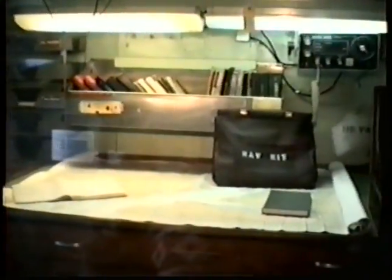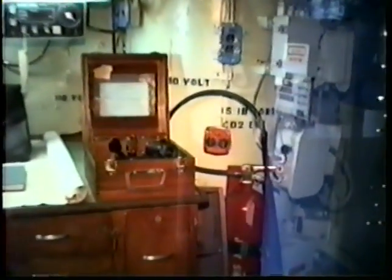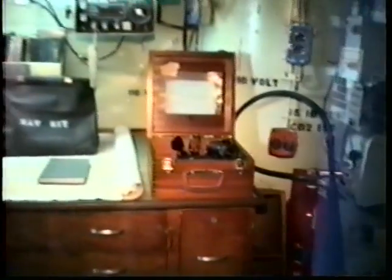Staff of the bridge. Here's the navigator's compartment where he plotted his fixes and navigation data. There's a sextant. That was our primary reliance then. Now we've got all kinds of electronics, and the sextant's kind of a backup.